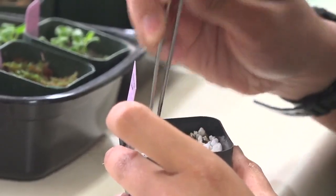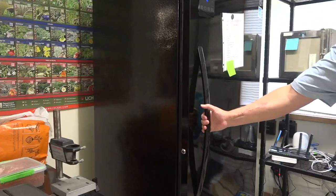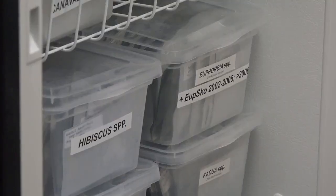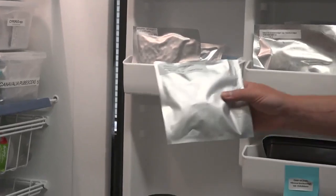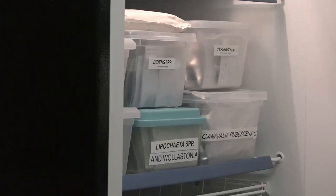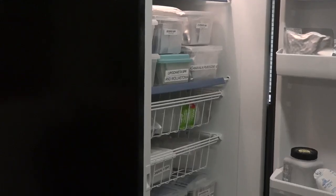After being collected, seeds are then dried for 30 days and then either refrigerated or frozen. We're trying to see how long we can store these seeds and maintain their viability over time. Some seeds have been effectively stored for more than 30 years. Others may only last a year.